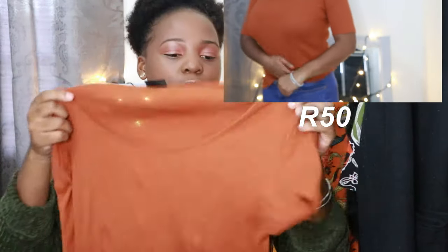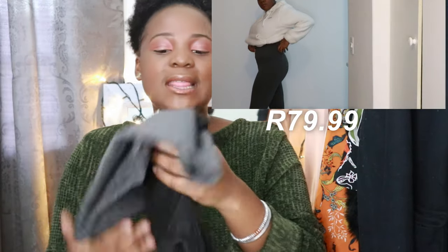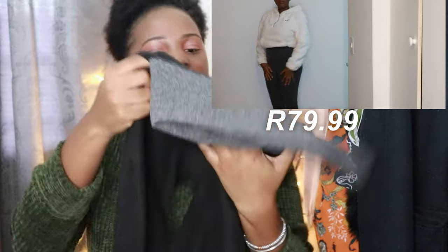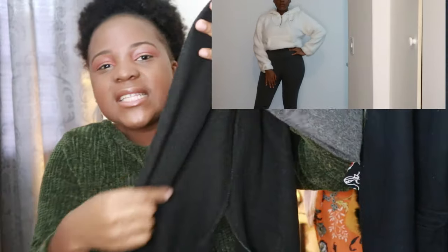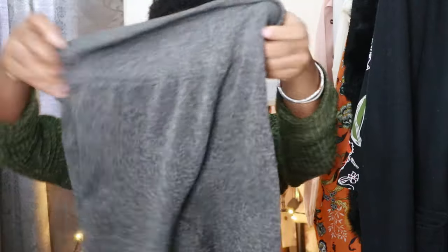This one is a low neck. And I got this one at Mr. Price as well. And the next thing on my basics list, I got gray leggings. And these leggings, I like them because they have this sort of warm material inside. It's fluffy and cozy. And they are high-waist leggings. And I got these ones at Mr. Price as well. These are winter essentials.